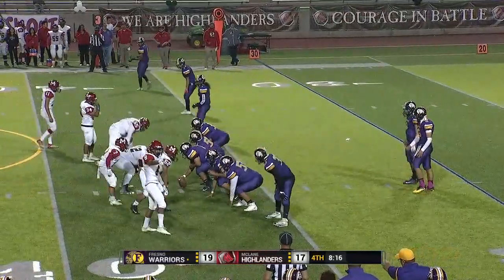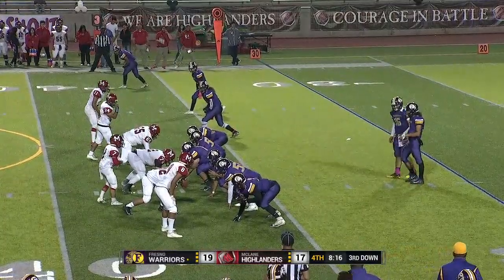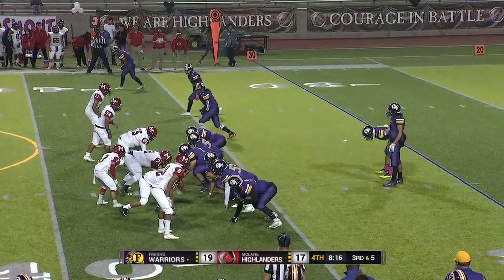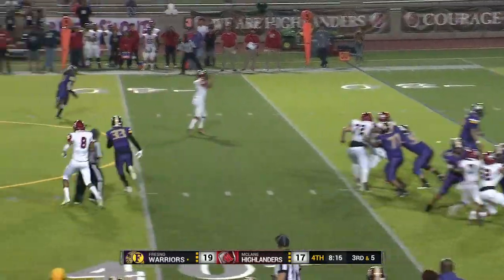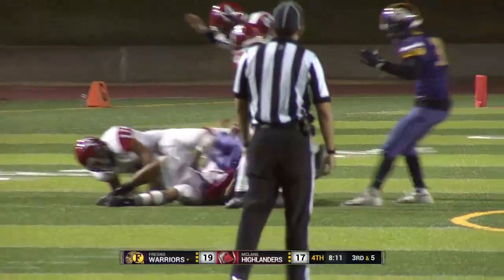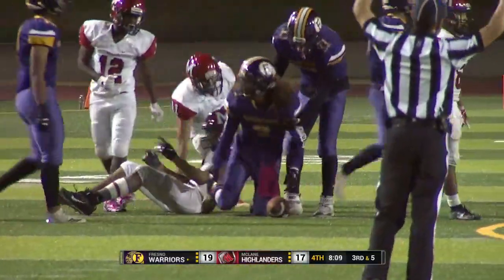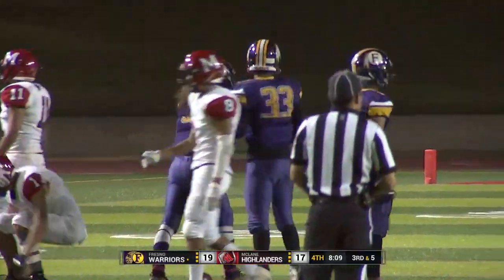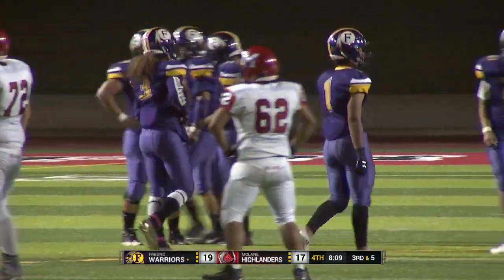3rd and 5 for the Warriors. Robles the lone back alongside Nahara. Low snap, he pulls it up, fires, has Mathis for the first down. Pass complete. And he's up near midfield. Number 3, Maurice Mathis. Big gainer for the Warriors. Maurice Mathis hauls down the throw. 12-yard gain. And the football out near the 50-yard line.